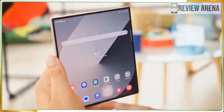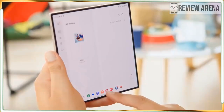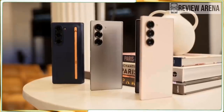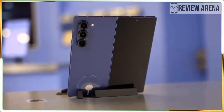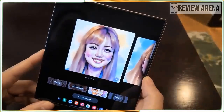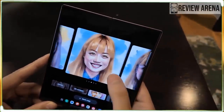I like the lighter weight, slightly bigger front display and strong Snapdragon 8 Gen 3 performance, and the AI features can come in handy, helping you be more productive and have more fun. But that $1,900 is pretty tough to swallow when Samsung hasn't made that many changes in terms of that hardware.